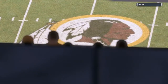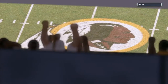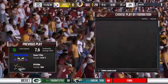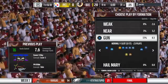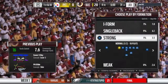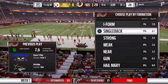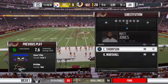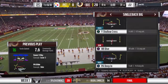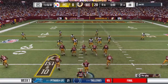Back now at FedEx Field, it's the Redskins with the football and the lead as we start the fourth. And a really long drive here, and it goes on and on.